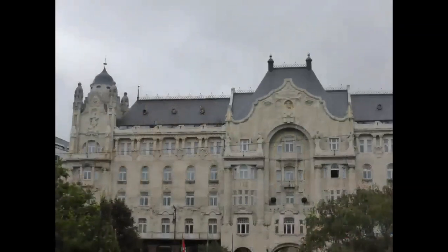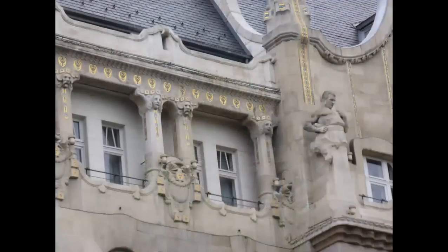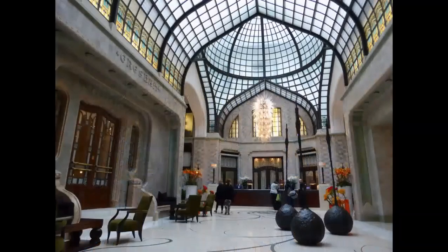Opposite the Szechenyi Bridge on the Pest side of the river is the Gresham Palace Hotel, which was built in 1906. Again, like many of the most noted buildings in the city, designed in that Art Nouveau Vienna secessionist style. For a while, it was an office building. It also served as the barracks for the Red Army when the country was occupied by the Soviets. Then it became an apartment building, and now it is a very elegant Four Seasons hotel with some spectacular details, both inside and out. This is the lobby.